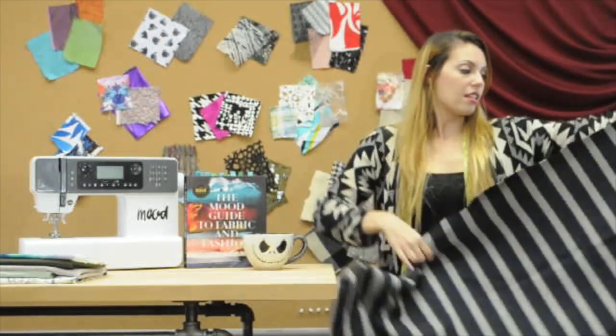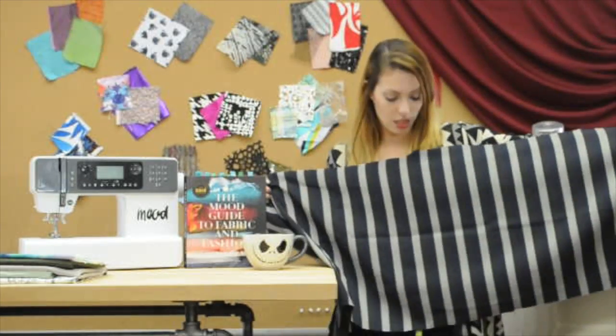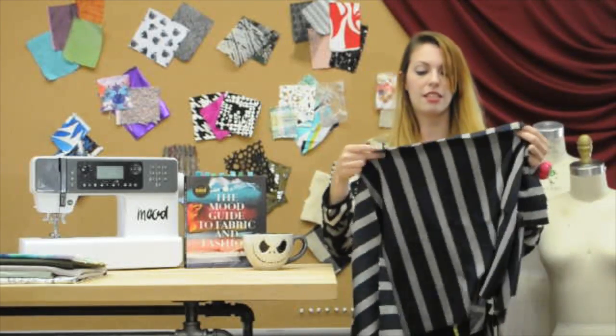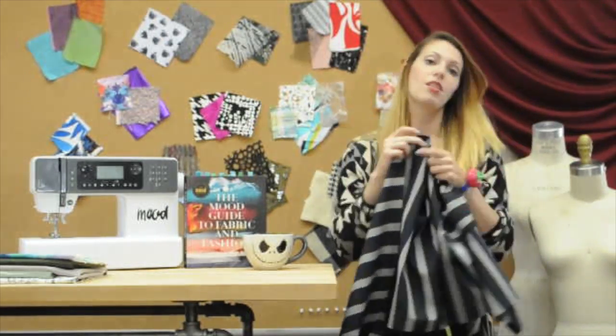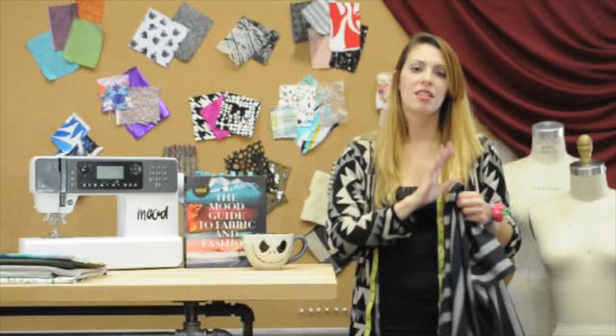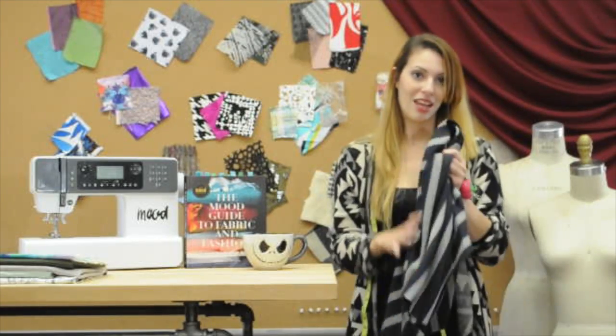And also think dresses, and keep in mind that the stripe is vertical. So it'll be going up and down. It's very flattering. Vertical stripes are more flattering than horizontal stripes if you want to keep it to the figure. And this guy does not have any stretch. So don't think about tailored garments unless you're putting in bust seams, darts, that kind of stuff. Okay?